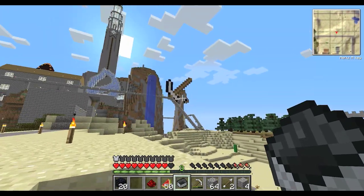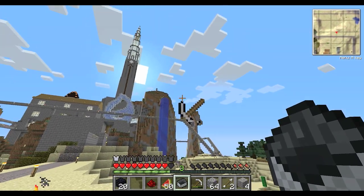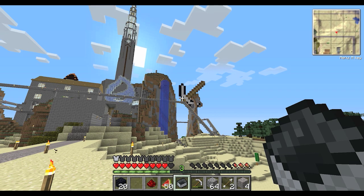Hey, go pick up that pickaxe, David. Someone just dropped it there, I guess. You know what? I'm going to go ahead and let it pass. Because I really don't want to mess with it too much.